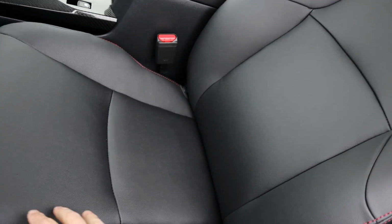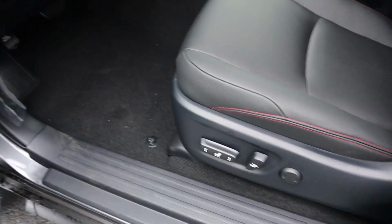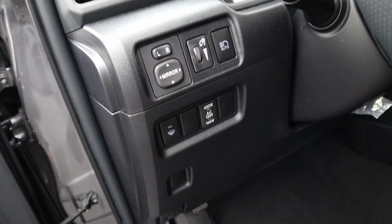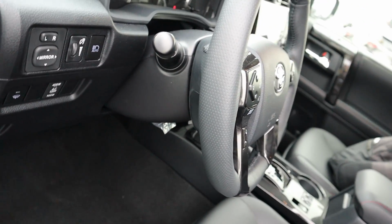You've got the nice rest of the leather, you've got the contrasted stitching on it, got your power adjustments for the seat, and then you've got the pedal layout just down below. You've got the little hood latch right there, and then that is to turn on the power outlets, obviously your mirror controls, lights, and then the steering wheel is going to be manually adjustable.